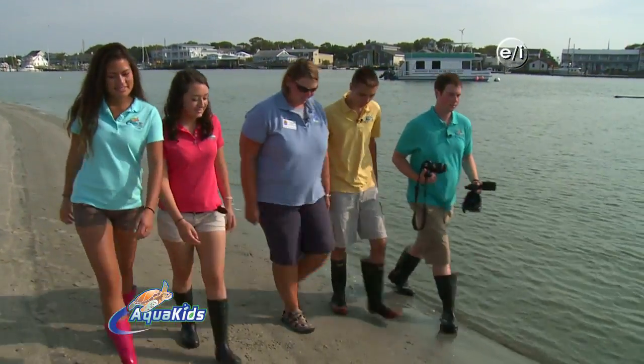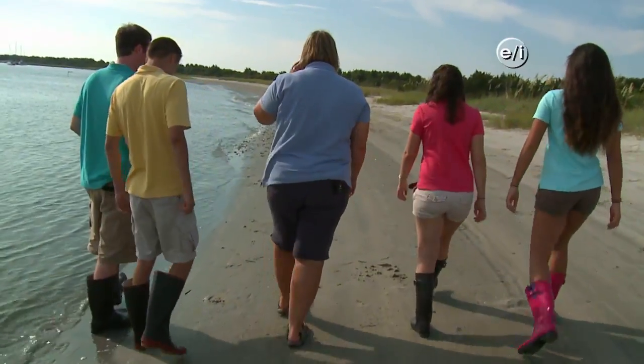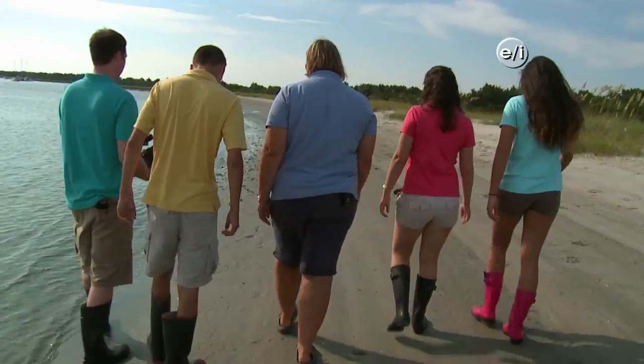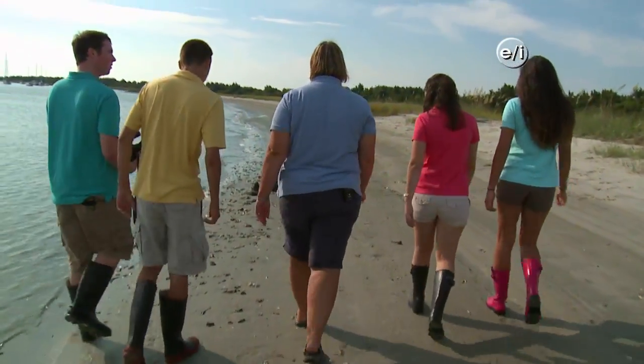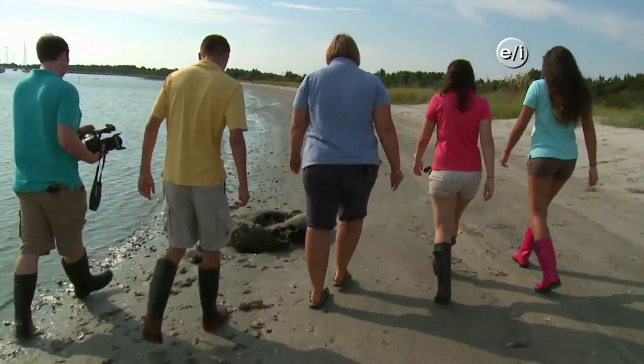All right, what are we looking for? I think we should find some mud snails up here. All right, guys, so up here we should see hundreds of little snails called mud snails. And they're in black shells. And when we get to them, I'm gonna show you a really cool thing we can do to get them to come out of their shells.